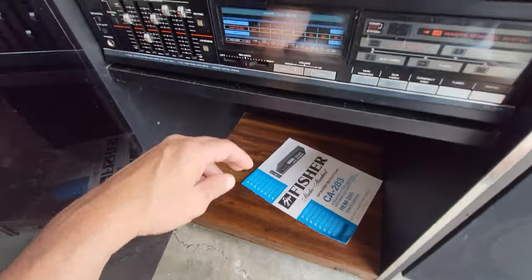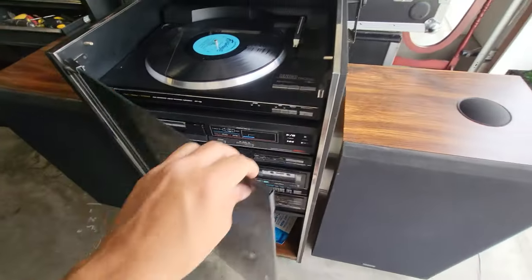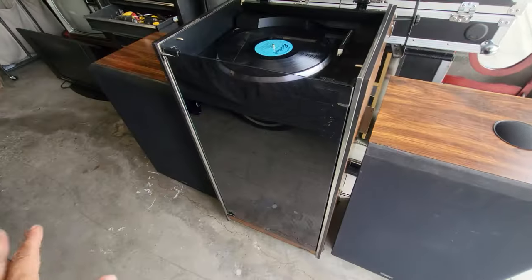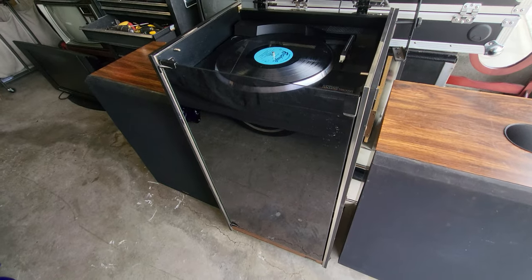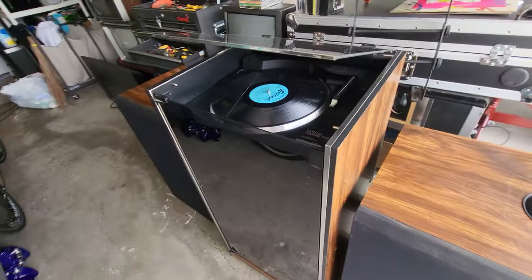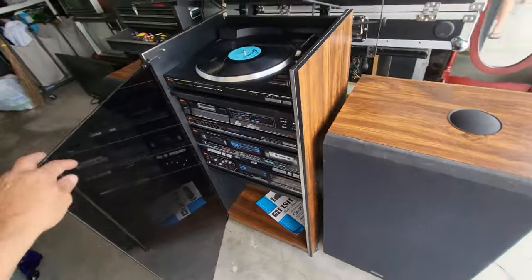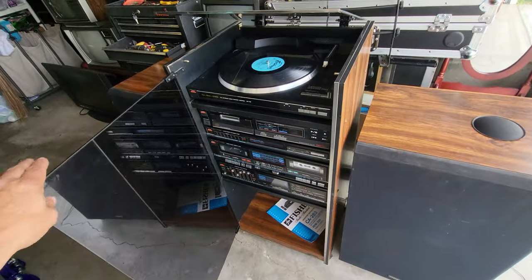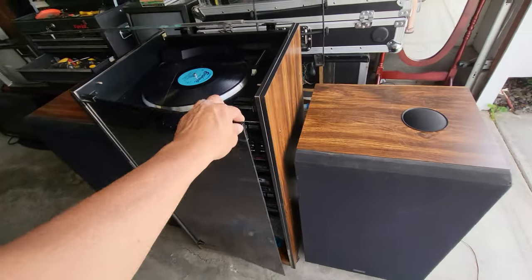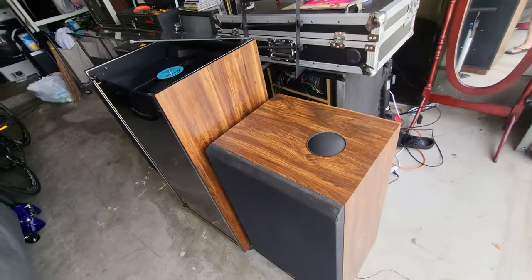Even the rack is by the same company, so this was all bought as one, as I could see. It's very rare for me to come across a thrift store find where they left everything all in one, because they would usually separate everything and sell the pieces separately.